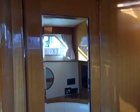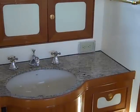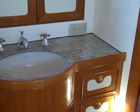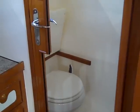And that brings us to the head. And if we go ahead and open this big door, it's going to give us a full view of the head. Look at the countertops and the detailed drawers and whatnot. And then, of course, to the right is another door. And that will give you your shower. And, of course, your head.